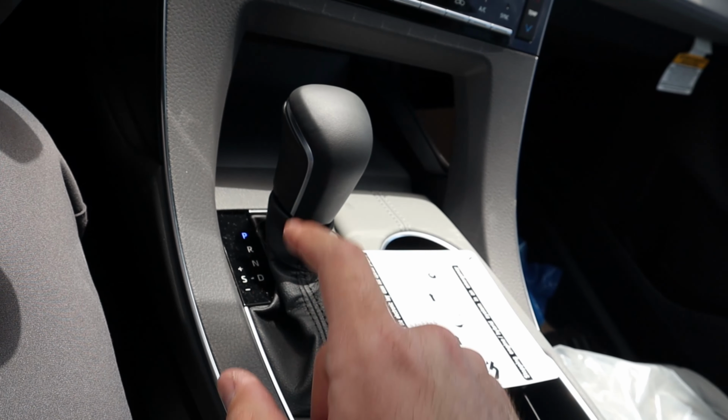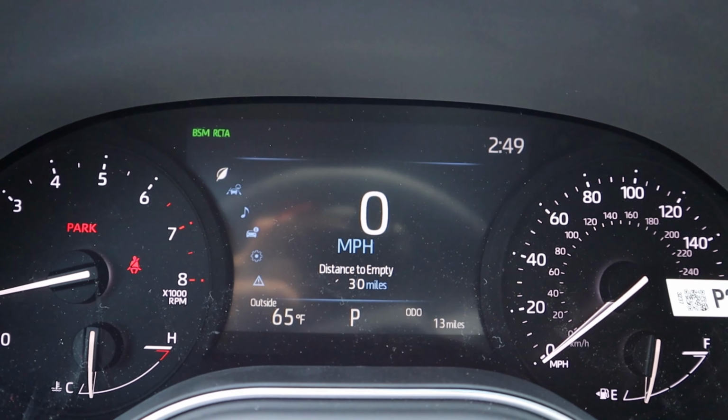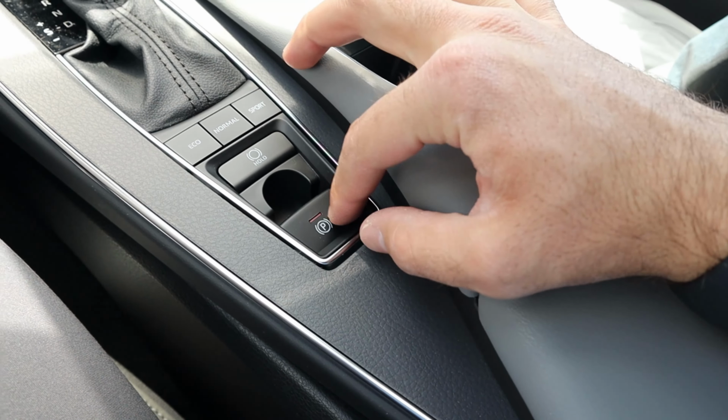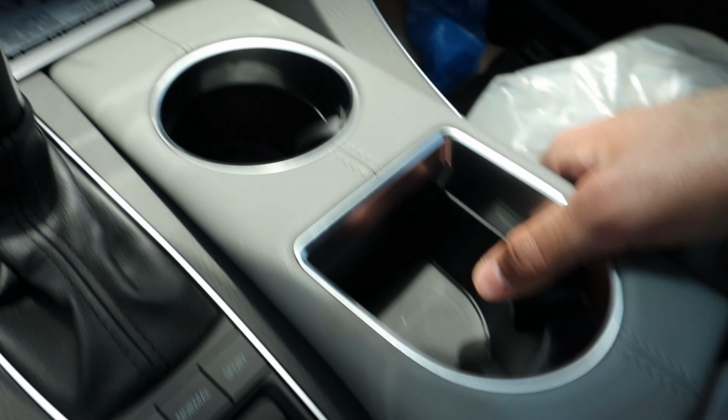Shifter for the 8-speed automatic. It does have a manual shift function. We have our different drive modes here. We have our Eco, Normal, and Sport. They do pop up in the center here. So Normal mode doesn't do anything. Eco mode turns green. Sport mode turns red. Pretty straightforward. We've got our auto hold here with a parking brake, and then we have a cup holder and then another cup holder, which is shaped differently.